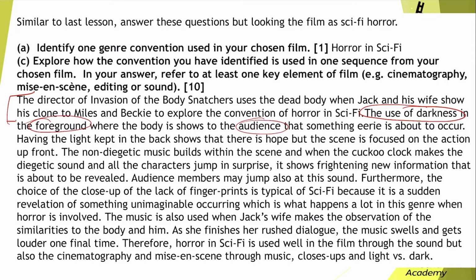Don't forget to mention the audience. The light being kept in the back, again, a little bit of analysis there. The non-diegetic music builds. So make sure that you're labelling these film language before saying what it suggests. Diegetic sound, frightening new information is about to be revealed. Audience members, don't forget to mention the effects.